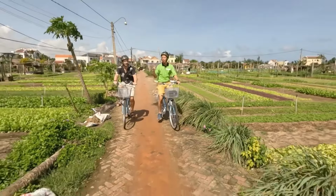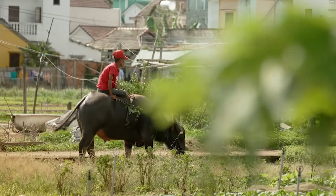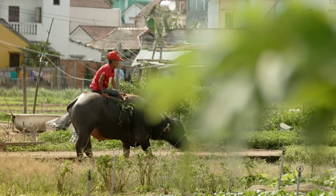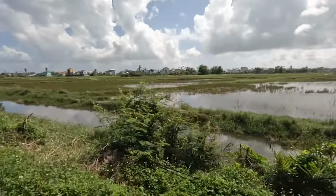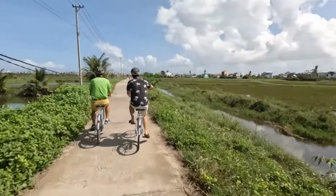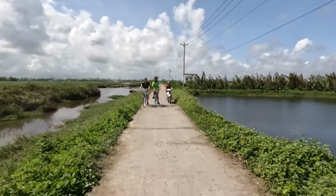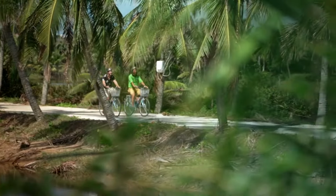I call Buffalo the BMW of Vietnam. Have you ever heard about that? BMW of Vietnam. It's the luxury transport of Vietnam. The countryside of Hoi An offers some beautiful sights. Oh, look out, someone's coming. Okay. And if you're game, some rather unique experiences.